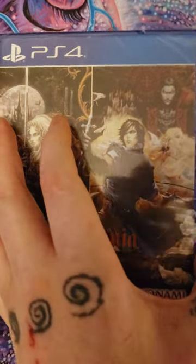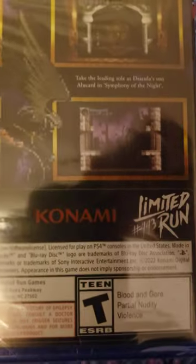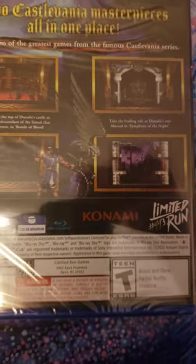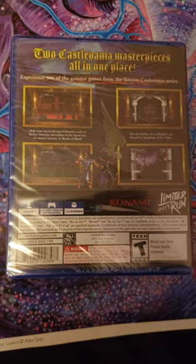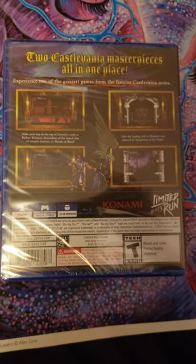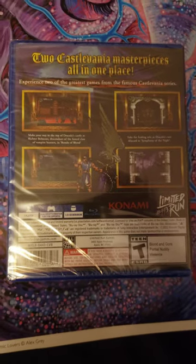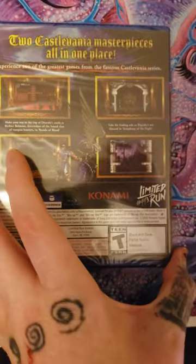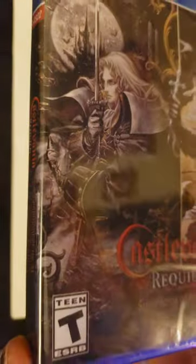I think this is number 443. Okay. I don't know how many they made, I really don't. But I'm keeping it in the plastic. I don't know why, I mean, I have it digitally on the PS4. The plastic is slightly ripped on the corner, but when I bought it, it was like that.